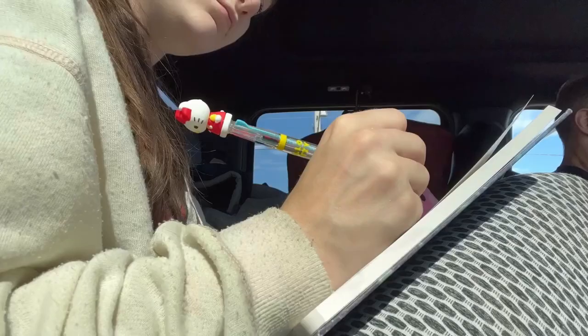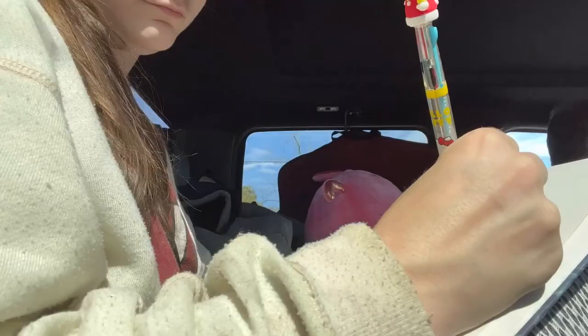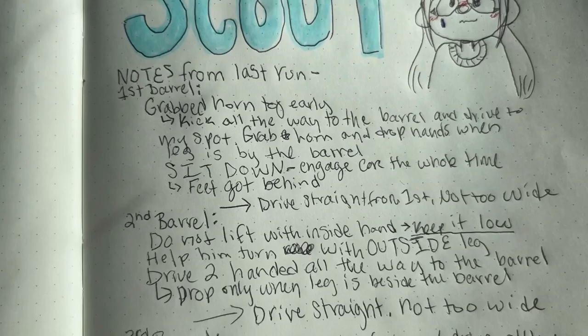On the way, I watched a slow-mo video of me running Scout and wrote down everything I saw that I needed to work on and everything that went wrong and how I needed to do it differently and what I did that I should not have done and then what was good. So I got that all written down and drew myself some little graphics to help. I am a visual learner, so I like this method.